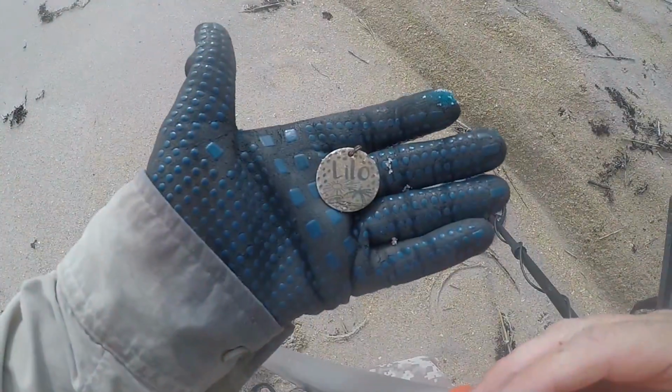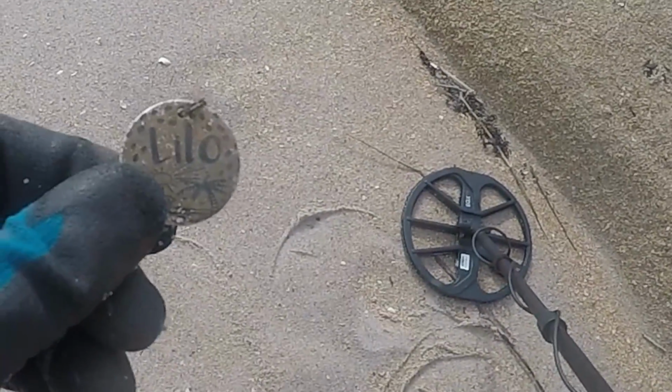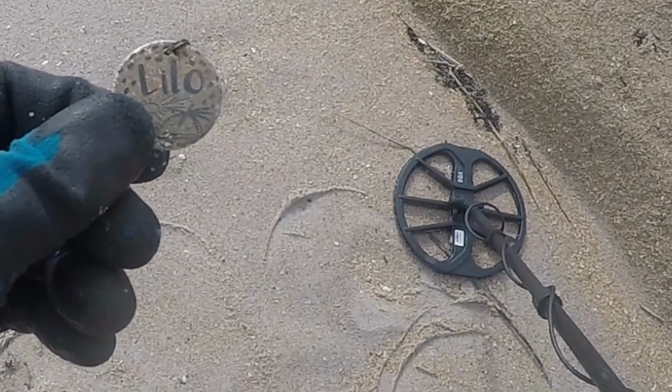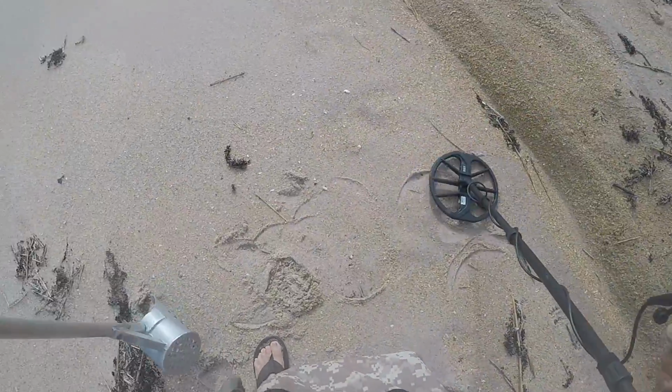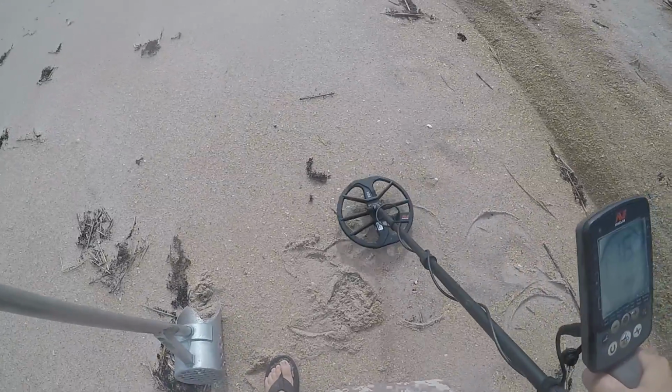I also wanted to say that when I found this dog tag, it was just an eye find, because I thought it was just cardboard or something. I was just going to pick it up and throw it away. But let's see what it is. It rings up as a 16.